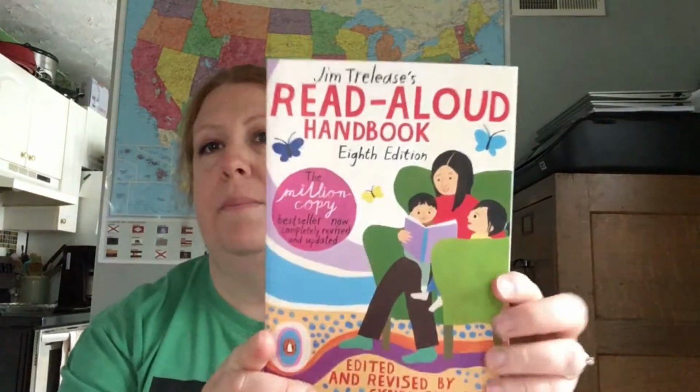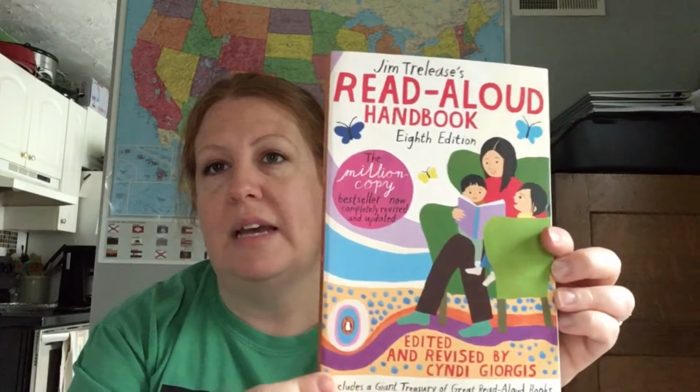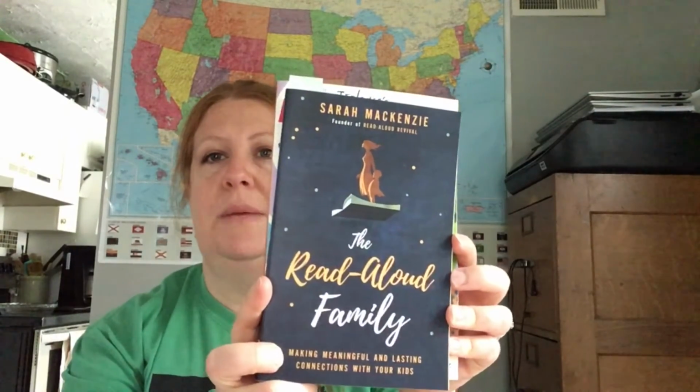So a great book is The Read-Aloud Handbook by Jim Trelease. I never know if I say his name right, but that's how I'm pronouncing it. It has so much good information on why it's important to read aloud and how to do it. If you've never read aloud before and you want to start, this is a great resource. Another one that we use is The Read-Aloud Family by Sarah Mackenzie. Both of those are great resources on just why it's important.